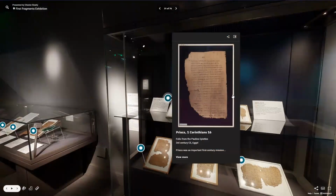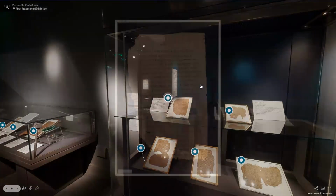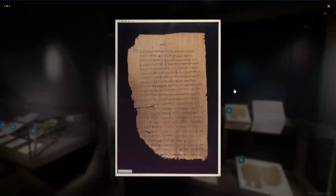It mentions Prisca or Priscilla and Aquila, who are a couple that helped St. Paul in his mission to found churches, like the one at Corinth in Greece, and to spread the Christian gospel. In this fragment at Chester Beatty, a sigma or an S has been added to the end of Prisca's name, which is a masculine ending in Greek. This might be a simple mistake by the scribe, or it might have been a scribe who thought women could or should not play the important leading role that this woman had in the early Christian community.